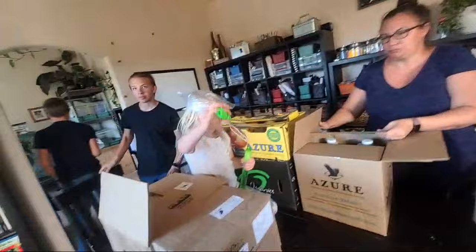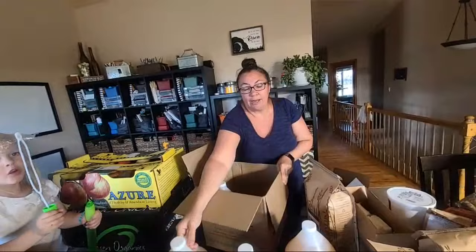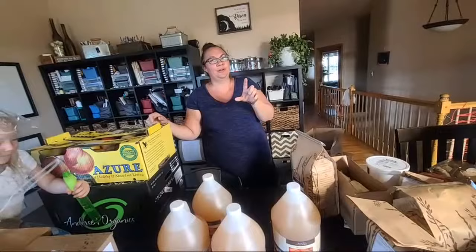Next, we have apple cider vinegar. Nice. 1, 2, 3. Because again, when you buy in bulk, you get cheaper pricing. And so if you're gonna order, that's actually what I was thinking. If I were single, you know what I would do? I'd buy everything in the larger quantities. And I would buy apple cider vinegar like once every 2 years.